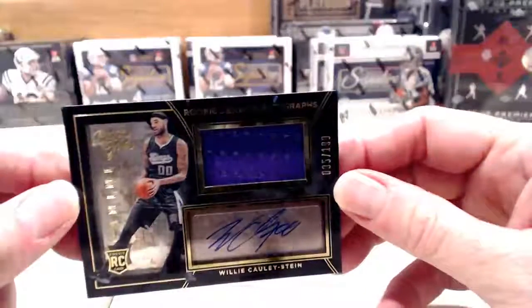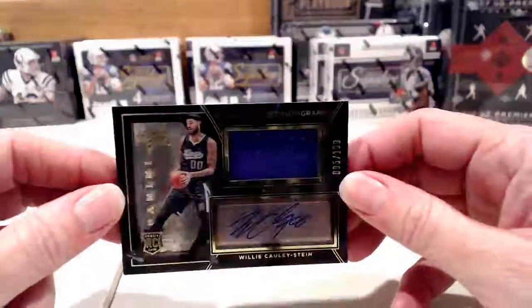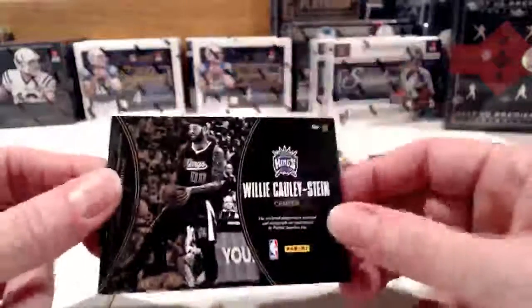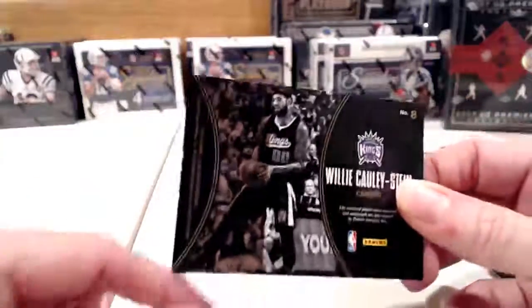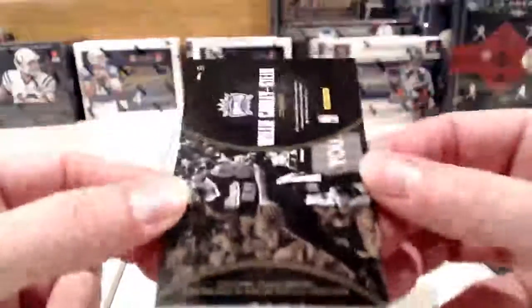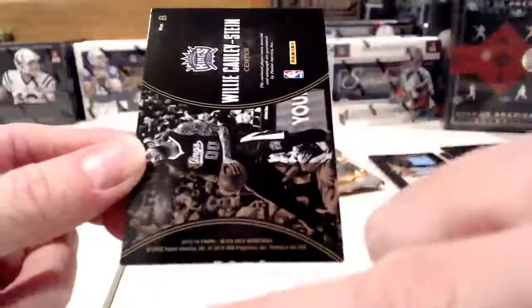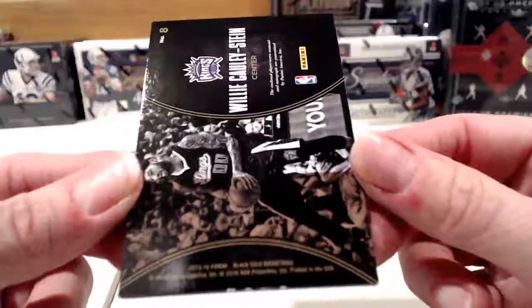Then we have, this is nice, for the Kings, Willie Cauley-Stein, numbered to 199, signature and material. And, of course, he also used to play for my Kentucky Wildcats, so I'm a fan of Mr. Willie Cauley-Stein. Oh, we do have some problems on this back edge, though. I don't know if I can get this in a way that you can see that. It's all along this bottom edge right there. There's quite a bit of chipping on the back of that.